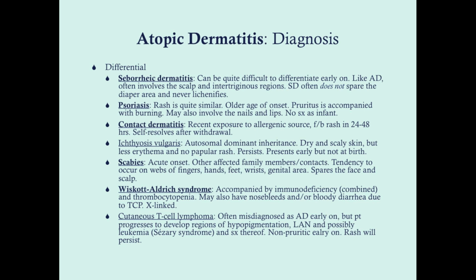Another good one to ask is if you're giving the child new clothes, are you washing them beforehand? A big problem is when you put on clothes for the first time, a lot of the chemical products that are in those clothes can cause contact dermatitis. So formaldehyde is one. So it's always good for parents to wash clothes that they buy that are brand new first, because they can have chemicals on them which can cause the contact dermatitis.